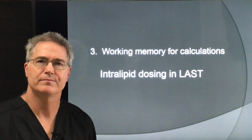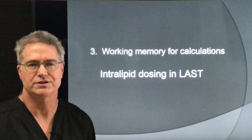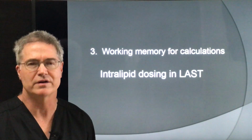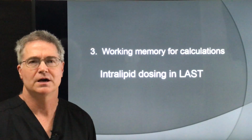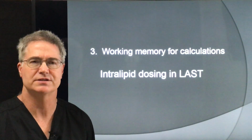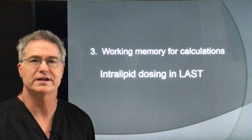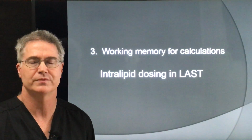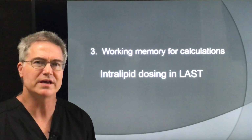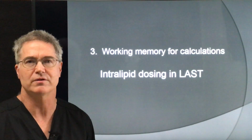A third way that executive function is impaired is working memory for calculations. I think we've all experienced difficulty calculating a dose when we're under time constraints of emergency. A great example of this would be intralipid dosing in local anesthetic systemic toxicity. Now it's estimated the average anesthesiologist will never see a local anesthetic systemic toxicity case in their career. And the protocol for dosing is pretty complex. So I ask you, what are the odds that you'll get this right if you're relying on memory while your patient's under a cardiac arrest?